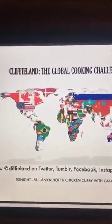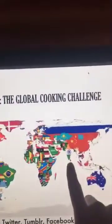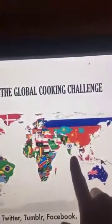Again, as a refresher, we're cooking the food of Sri Lanka. Sri Lanka is the little pear-shaped island just to the southeast of the coast of India.